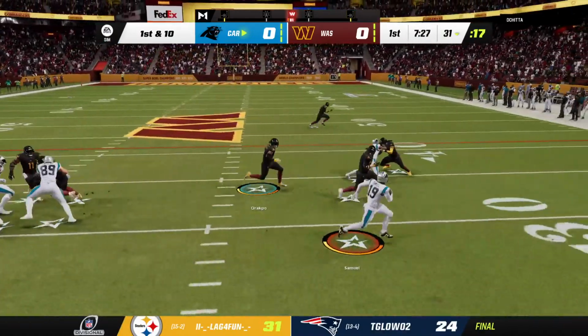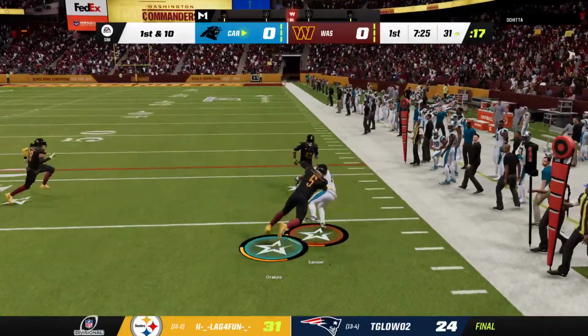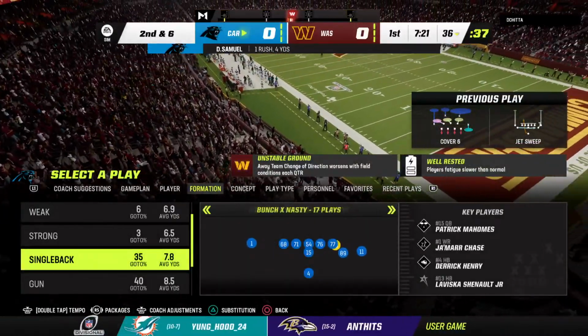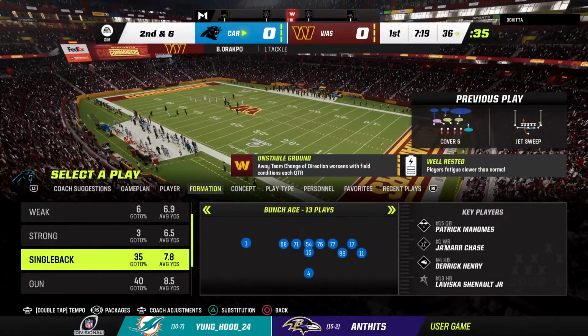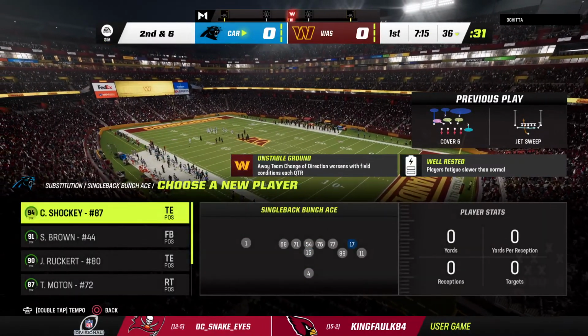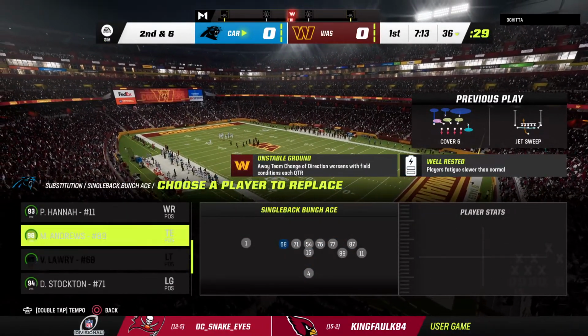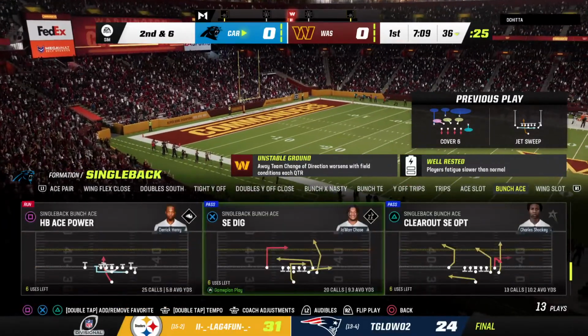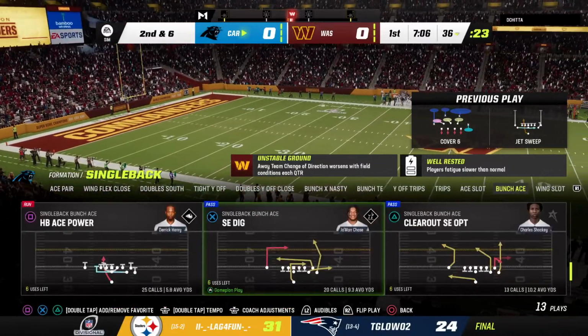They're going to run the sweep. It's Samuel. And he'll be tackled just past the 35 at the 36. It's a pickup of 4, and it'll bring up second down. But defensively, they had that one pretty well figured out. Yeah, one of the things about this play, it can be even more effective when you run a lot of motion, and there's plenty of times you don't hand it off.